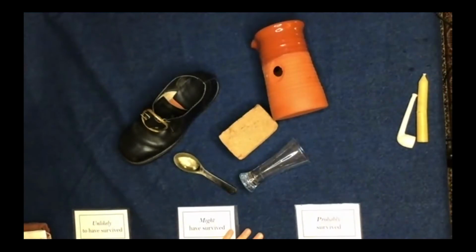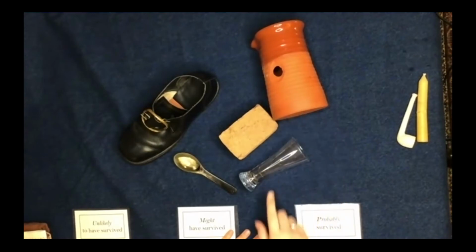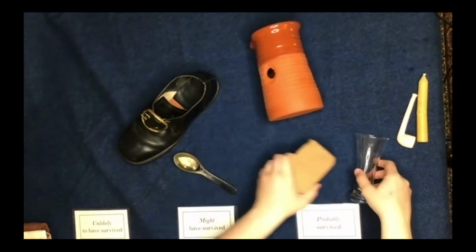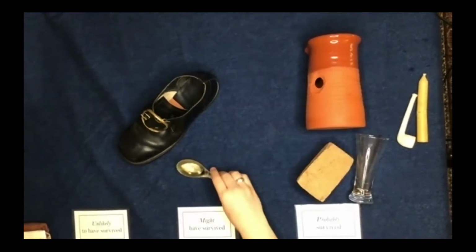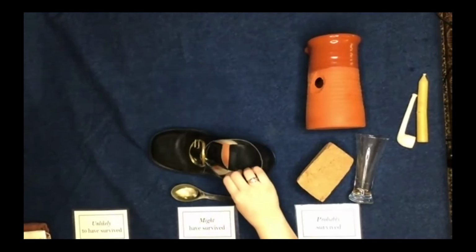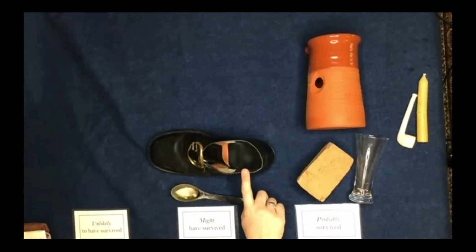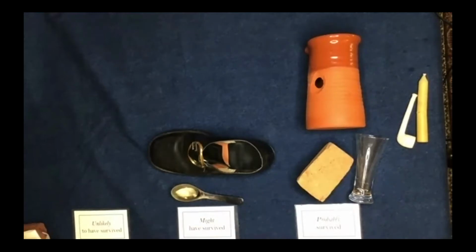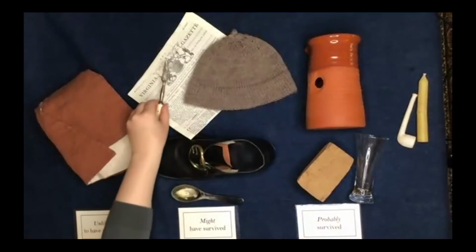But we do find bricks and pottery and glass all the time. So I'm going to put that over here in our probably survived category. And I'm going to put our spoon and our shoe in the might have survived category. We may not have the whole shoe. We'll probably have the shoe buckle. So I've still got some other objects. Anybody want to take any guesses on our other objects about whether or not they would survive?